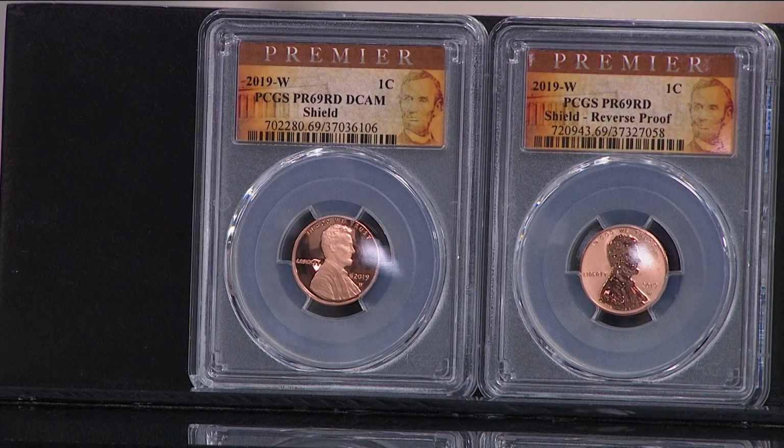And if we go back and look at, let's say, the American Silver Eagle, the very first West Point minted American Silver Eagle was the 1995. And in this condition, we'd sell it here for $7,000 to $10,000.